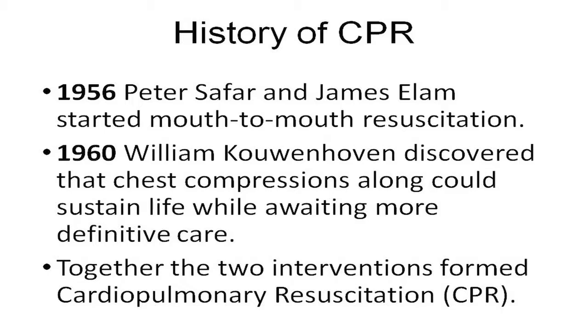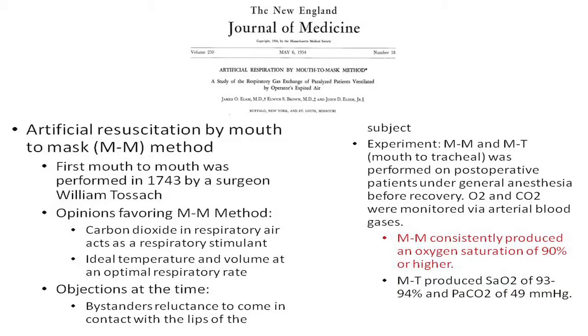So, kind of going off of what Dr. Freed says as far as the history of CPR, in 1956, Peter Safar and James Elam started mouth-to-mouth resuscitation. In 1960, Dr. William Kouwenhoven discovered that chest compressions alone could sustain life while awaiting definitive care. The two came together and created CPR. Here's a paper in 1954 by Dr. Elam, who was performing mouth-to-mouth on post-operative patients who were under general anesthesia before they went to recovery. Mouth-to-mouth resuscitation was able to maintain oxygen saturation of 90% or higher. Mouth-to-tracheal tube got up to 94%.